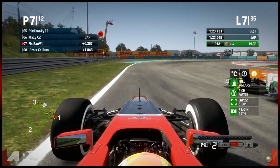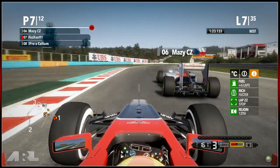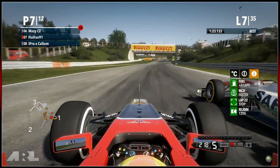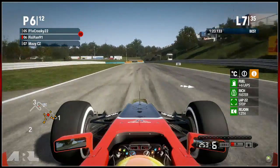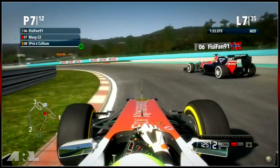Big Shot's going with him in 3rd place, so those guys are really going to be scrapping over it near the end of the race, as we now watch Fizzy trying to go around the outside of Mazy. But the Czech driver holding onto the inside line very well indeed, but he's left the door wide open towards turn 2, and Fizzy just pops it up the inside, says thank you very much Mazy, and up into 6th. He's doing incredibly well on those prime tyres.